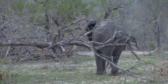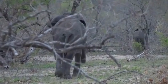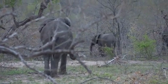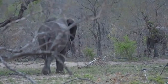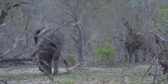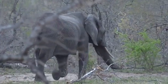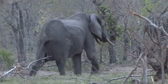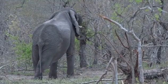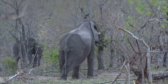Unfortunately, highly mobile large African land mammals. Here we go, they're disappearing into some very thick bush. Love the walk. The elephant swagger. That's a big adult female. Now, there's quite a few of them, and they're right on the edge of one of the thickest areas of Djuma.